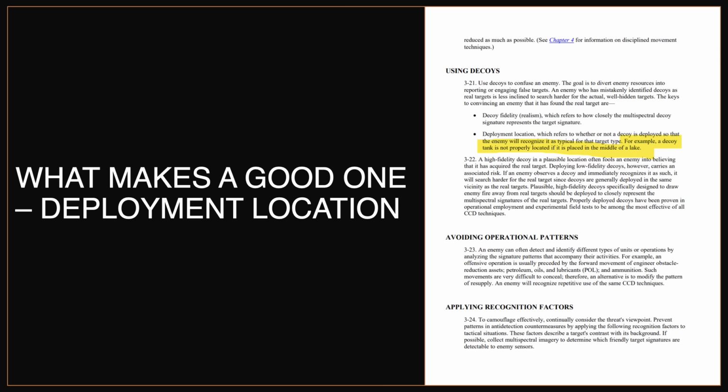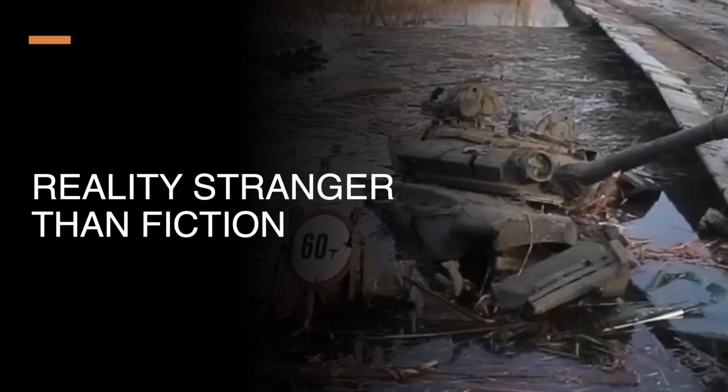That same broad principle can apply in a military context when it comes to decoy location. To quote again from one of the manuals, "Deployment location refers to whether or not a decoy is deployed so the enemy will recognise it as typical for that target type. For example, a decoy tank is not properly located if it is placed in the middle of a lake." End quote.